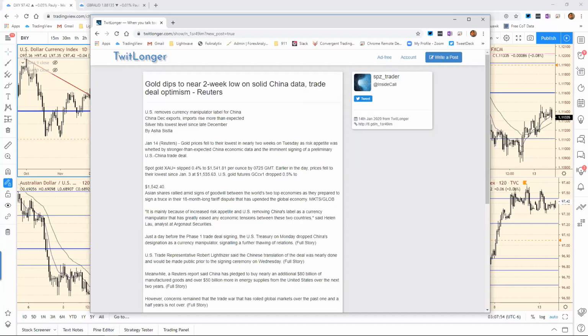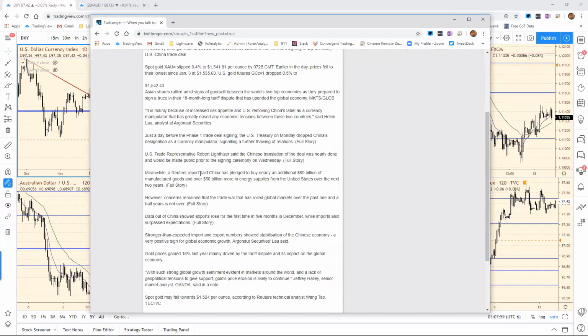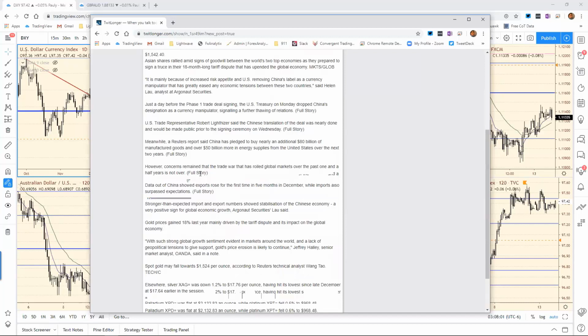Just a day before the Phase 1 trade deal signing, Treasury on Monday dropped China's designation as currency manipulator. Meanwhile, the Reuters report said that China has pledged to buy nearly an additional $80 billion of manufactured goods and over $550 billion in energy supplies from the U.S. over the next 2 years. However, concerns remain that the trade war that has roiled global markets over the past 1.5 years is not over. Data out of China showed exports rose for the first time in 5 months in December.